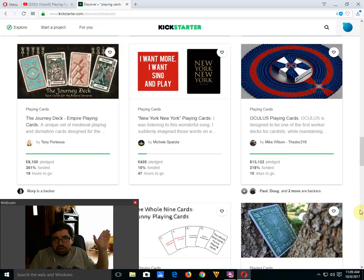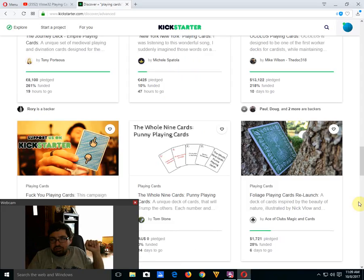New York Playing Cards by Mikel Spatola is not going to happen. 10% funded, 47 hours to go. That is exactly what the result should be, because there's little effort put into this. It's not appealing, and it should not fund. Oculus Playing Cards by Mike Wilson, aka the Duck 318, designed by Randy Butterfield. Very nice looking, very interesting, eye-catching if you will. It's well funded, 10 days to go.